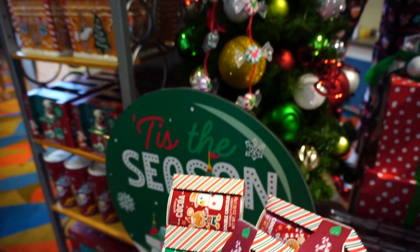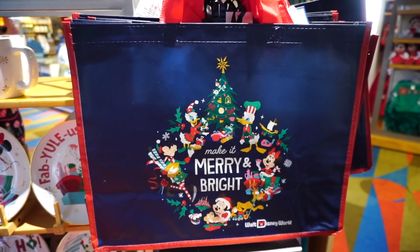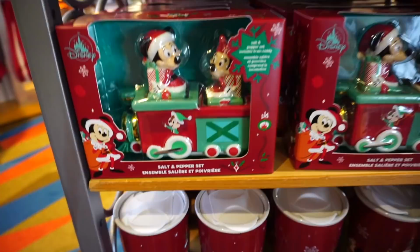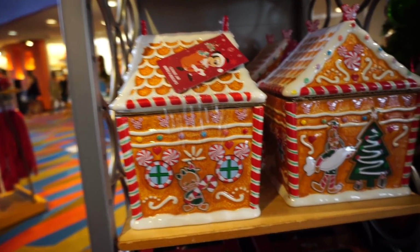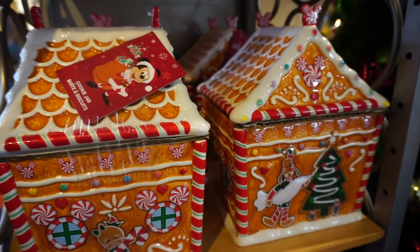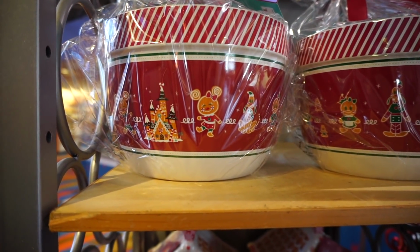Man, tis the season. Bro, look at that Fabulous Meet Me Under the Mistletoe. I'm loving this whole new line. This is amazing. I love it. A little musical figurine here. A little cup. That's the salt and pepper set right there. And look at that. It's a cookie jar, but it looks like a gingerbread house. What a genius idea. And this is a holiday baking set.